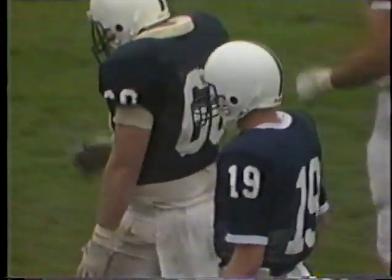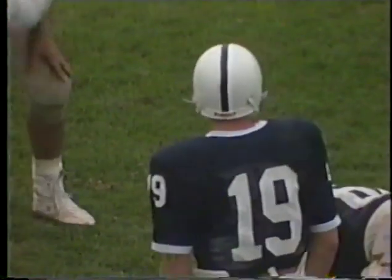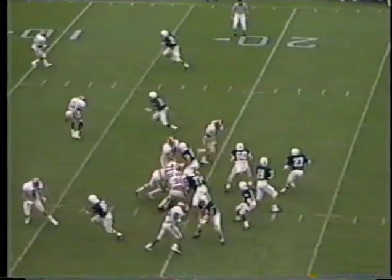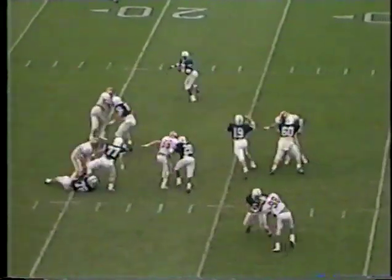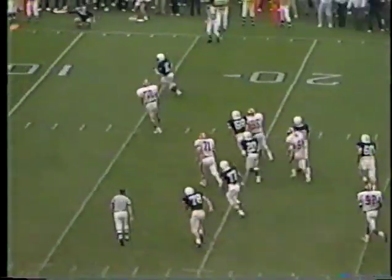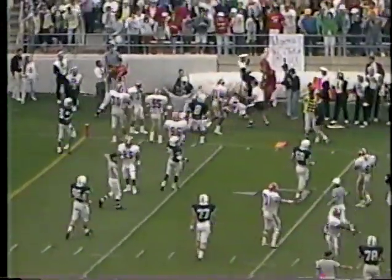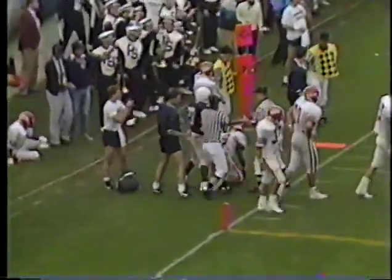Fourth and 11 at the 18-yard line. Daniels and Smith wide right out of the I formation. Saka looking, waiting, still dumps it off. Pass complete. They've got a chance for the first down. A flag down at the 5-yard line. Brown is spun out of bounds. I think it's defensive holding, though. I think they try to hold Brown.